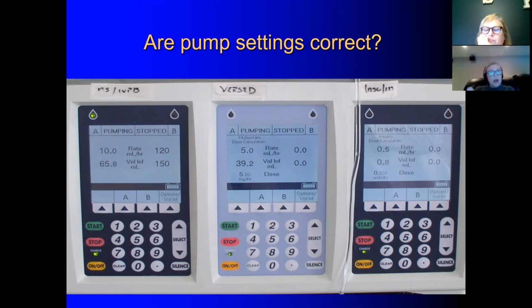The pump needs to highlight that, because there are guardrails in the computer software in the pump, so that it's going to highlight to me when I'm outside the parameters, because you're in a hurry and increasing your dopamine. Maybe I've increased it to 200 micrograms per minute by mistake. It's not going to let me do that. So you need to have it set in the pump.